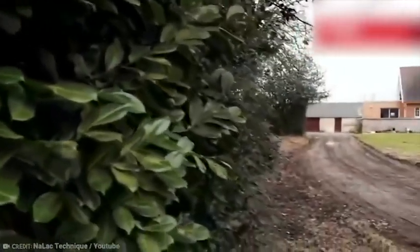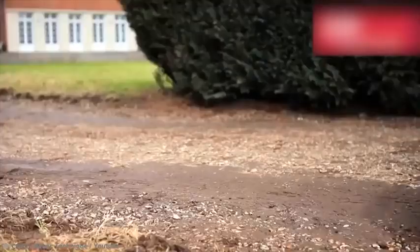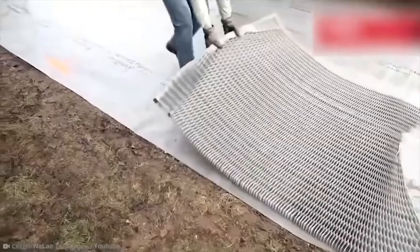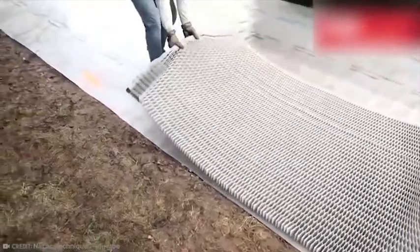Number 9. Skilled construction worker. You might think that laying down gravel on a driveway is as simple as dumping it on, packing it down, and that's the job done. But this skilled construction worker shows that there's actually a lot more to it.